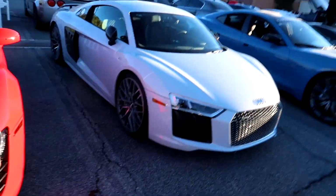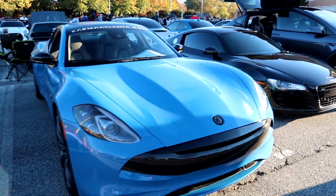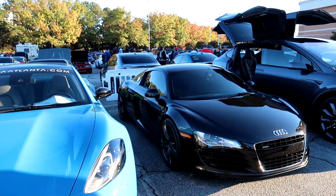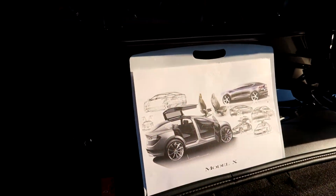And then of course, we have the newer models, the V10 Audi. I love this car, man. Fisker Karma, all electric, I believe. And then we have another Type 42 R8 chilling right here. Looking sexy as hell. Model X on display, fully opened up, decked out. I'm liking the concept art, sir.